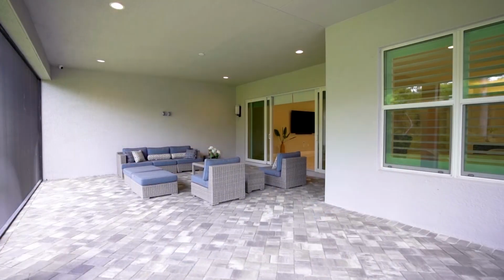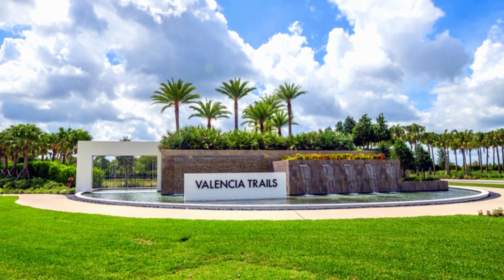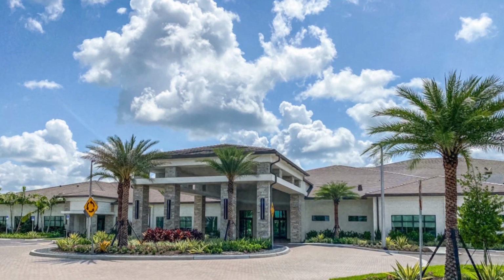Valencia Trails offers modern design, security, and convenience in a peaceful Naples setting. Perfect for those seeking an active lifestyle, this community has it all.